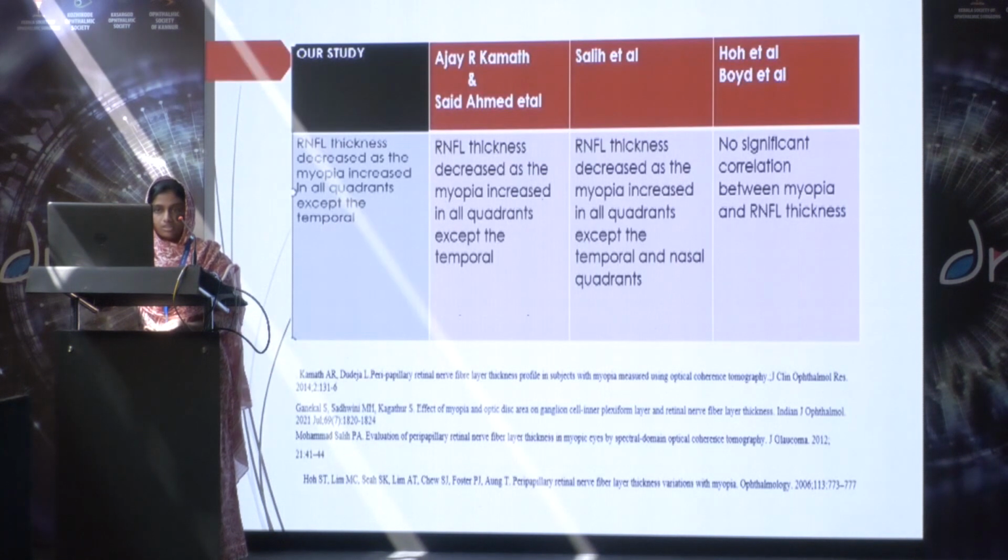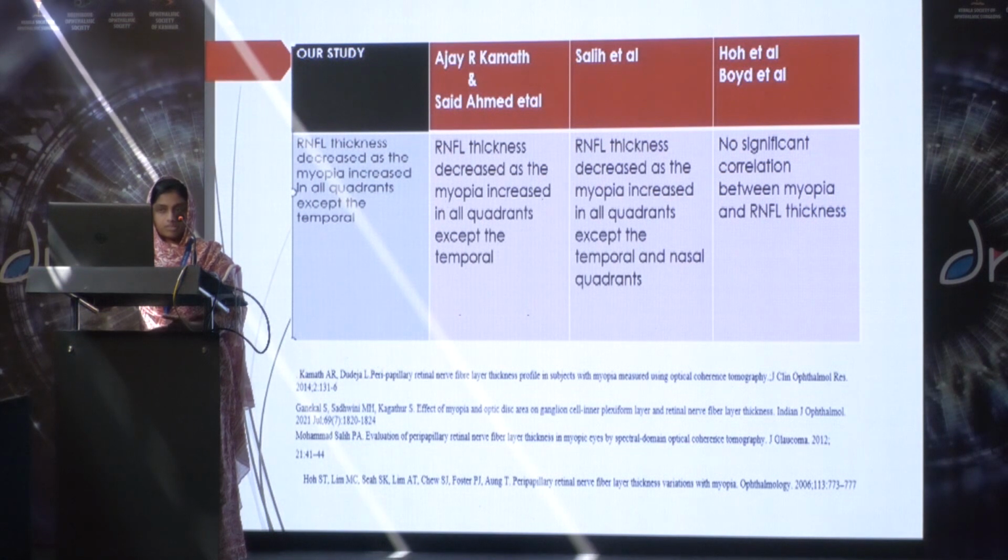Coming to discussion, our study showed that the RNFL thickness decreased as the myopia increased in all quadrants except the temporal, which was similar to the findings of the study by Ajay R. Kamath and Saeed Ahmed et al. But the study by Sali et al. showed that as the myopia increased, the thickness decreased in all quadrants except the temporal and nasal quadrants. But in the studies by Ho et al. and Boyd et al., they showed no significant correlation between myopia and RNFL thickness.